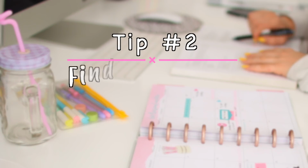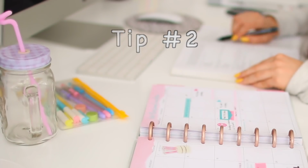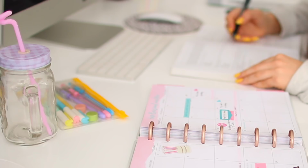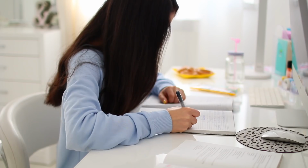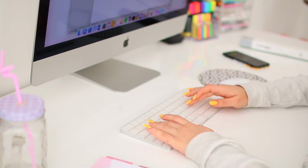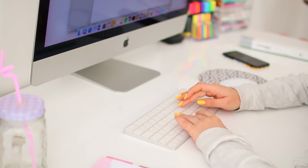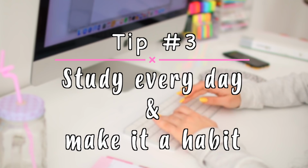My second tip is to find something that puts you into study mode. For a lot of people, it's having a certain designated environment for studying, but I personally cannot really have that because my computer is sitting at my desk, and I watch movies and entertain myself in front of my computer at my desk, and also study at my desk. So what I did was I created this study playlist, and every single time I listen to it, I fall into study mode and the nerd part comes out in me. Also, when it comes to your study environment, make sure that it's well lit, it's clean, it's not cluttered, and it's quiet.